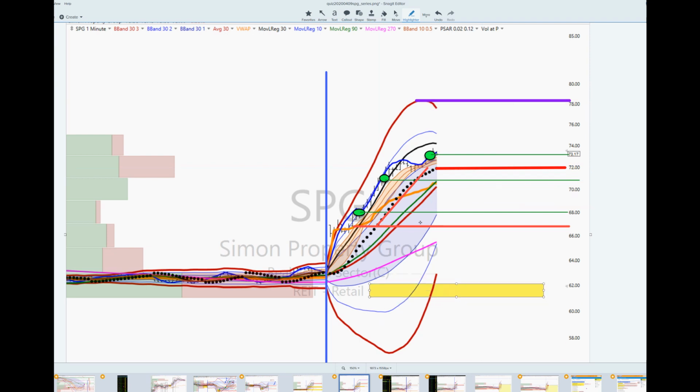Now we're about 30 minutes into the day, and you can see the first one was just straight up, and then there was one pause and up, so that causes the Bollinger Bands to compress a little bit.